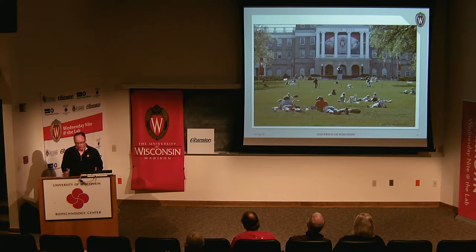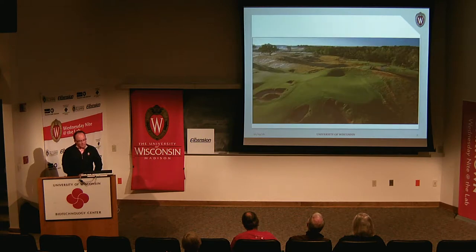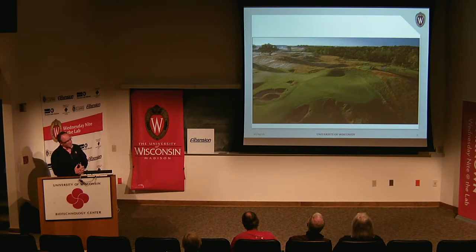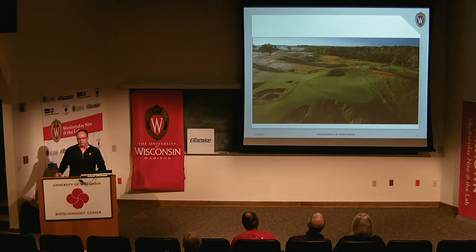But for our purposes here tonight, we're looking at something that can be used by the general public. Obviously, we have a lot of these sites around campus in Wisconsin. Wisconsin has a booming golf business as well, and those are made up of turf grass too. This is a picture of Erin Hills, which next year is going to host the United States Open Golf Championship, one of the biggest golf tournaments in the world.